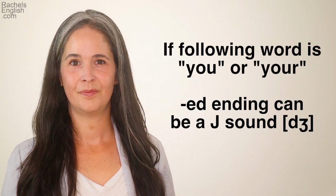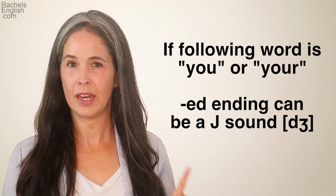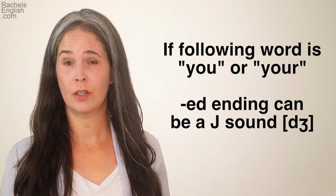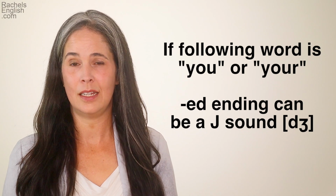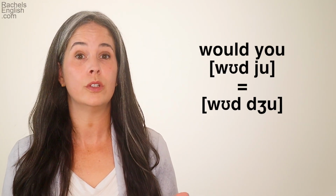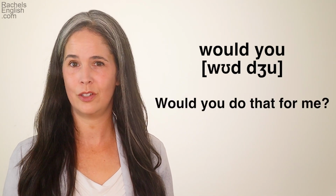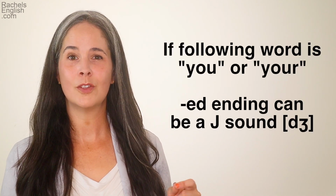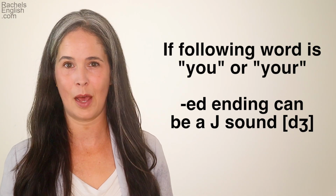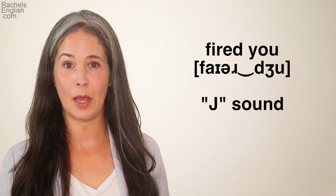Fired on. And I should say for any of these Rule 2 words, if the next word is you or your, a native speaker might turn that D into a J sound. We do this with any word that ends in a D when the next word begins with you or your, like in the phrase, would you? Would you? Would you do that for me? J. So all of these words in Rule 2 do end in a D sound, therefore you might hear this happen. Let's take fired you as an example.